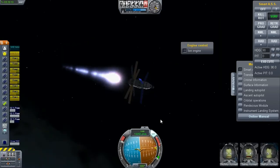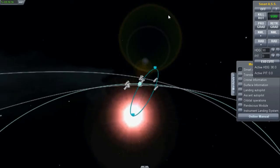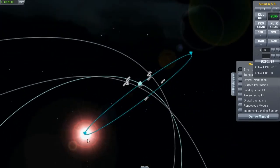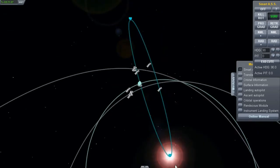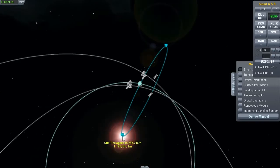Increasing nicely, though our speed is barely going anywhere. 26 million meters. Jeez, that's gonna be close. Oh my god. Like, that is ridiculously close to the sun. Oh, good god. Okay, so I think we burn up at like 50 million. So at like 55, I'll call the periapsis good enough.